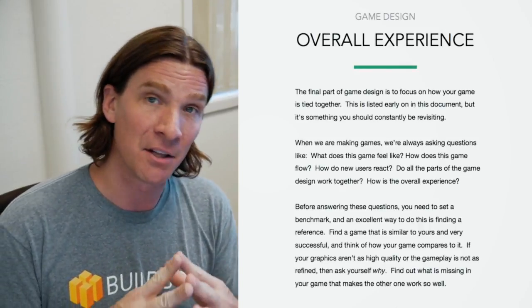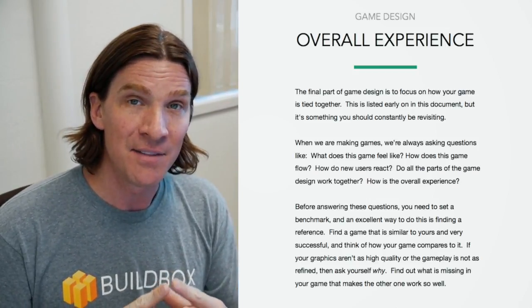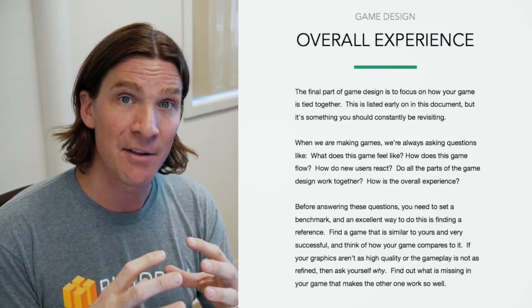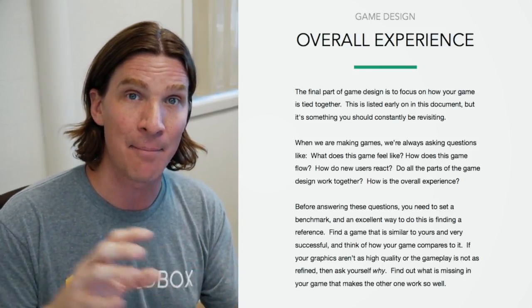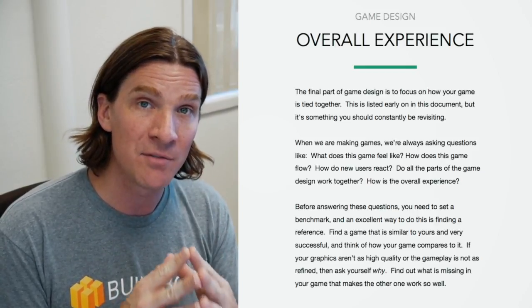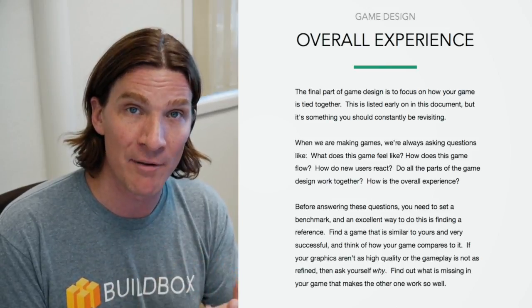And then finally, the last part of game design I discussed in the document is overall experience. This is kind of like the game universe and all these elements on steroids together, because you've got to constantly think about how this is working. How is the UI working with the gameplay? You've got to take a step back and look at the whole experience of your game. And a great way of doing this, and what we're going to talk about a lot in the next section, graphic design, is using references.